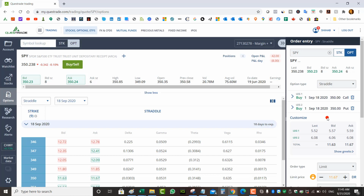So this is what you would do. This is the trade you would take. You would buy the straddle and you would hope for the movement. And in this case, by September 18, if I buy the straddle, I'm expecting the SPY is either going to go above 372 by September 18, or it's going to go below 338 by September 18. And that's how I start making money.